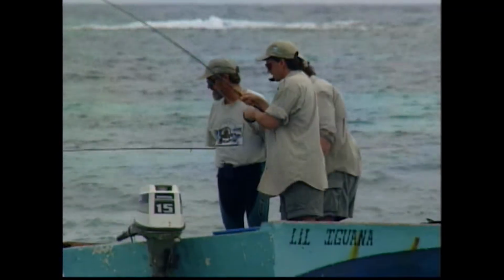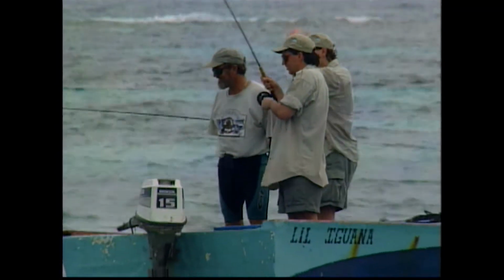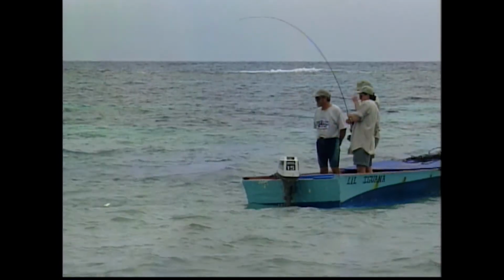Oh, man, and then they go. They come right at the boat, and then they go hard. You haven't even seen him yet. There he is. There he is. Oh, that's a nice size, kind of the size of what I've been catching.